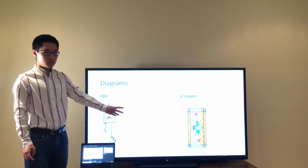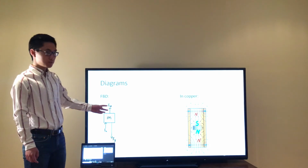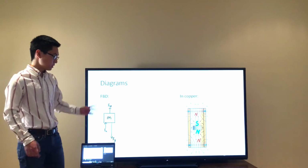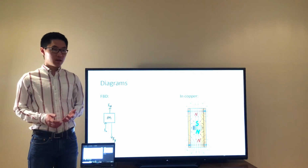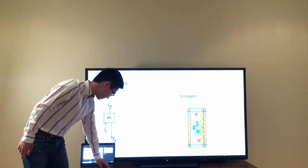The poles at the top, the north and the south, act as F up, which since they attract each other, and the two at the bottom repel each other, which is F down in this case. And as we all know, everything has an F g, force of gravity, to it on Earth, which causes it to fall.